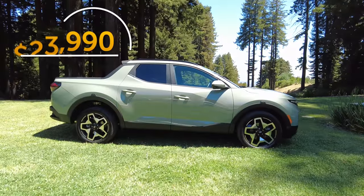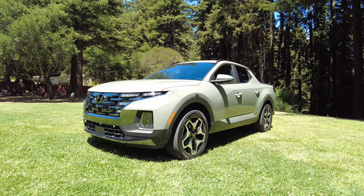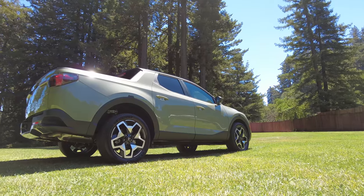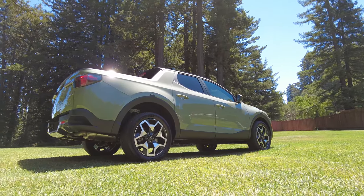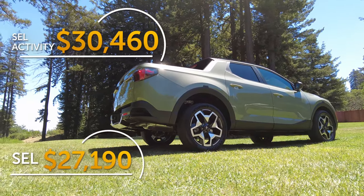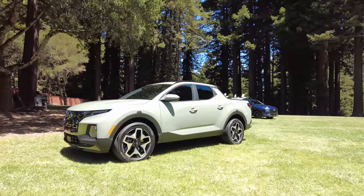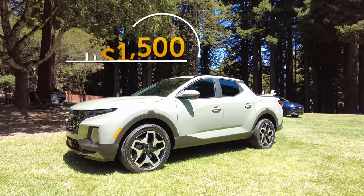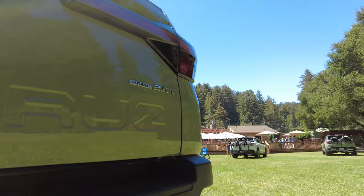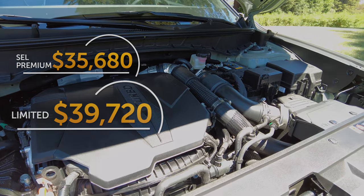Pricing on the Santa Cruz starts at $23,990. That's for a front-wheel drive Santa Cruz SE, powered by the naturally aspirated 2.5 liter. SEL and SEL Activity versions of the front-wheel drive Santa Cruz start at $27,190 and $30,460, respectively. You can get all-wheel drive on the SE, SEL, and SEL Activity for an extra $1,500. The SEL Premium and the Limited, both of which come with that turbocharged engine, will cost you a bit more.